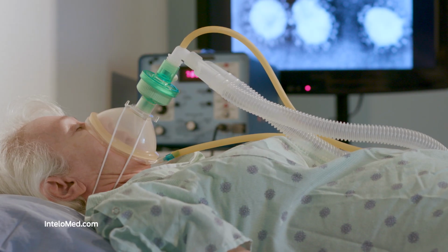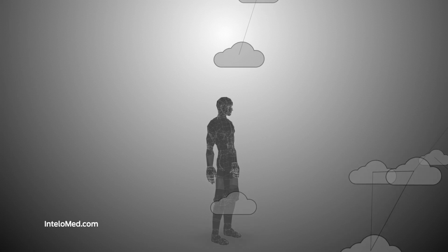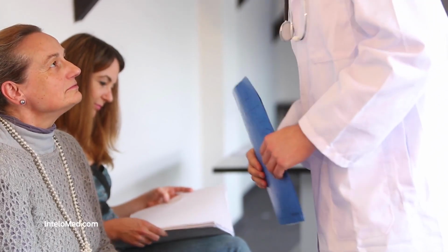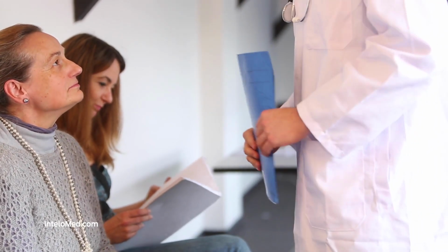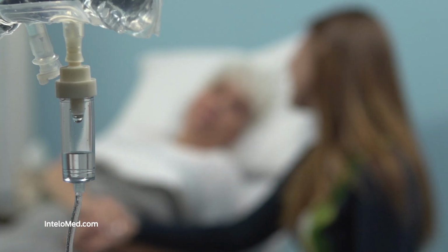All data can be shared with relevant medical personnel and safely transported to a HIPAA-compliant cloud for storage and report production. This advancement greatly reduces patient and caregiver exposure to diseases and infections present in a hospital or doctor's office.